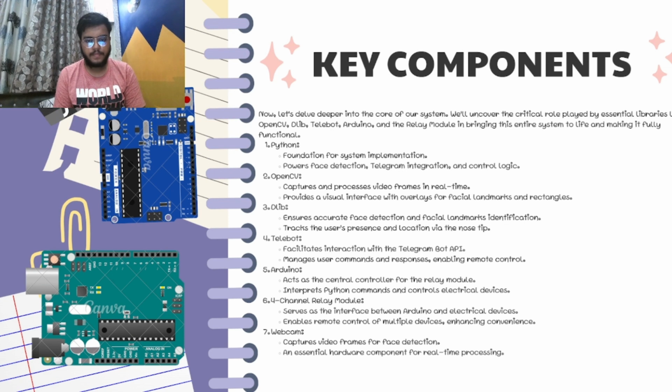Third, we have DLib, which ensures the accurate face detection and facial landmarks identification and tracks the user's presence and location. Then we have Telebot. Telebot facilitates integration with the Telegram bot API, manages user commands and responses, enabling remote control.